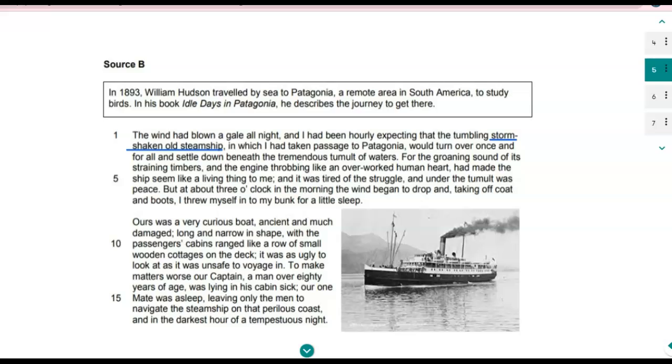Ours was a very curious boat, ancient and much damaged, long and narrow in shape, with the passengers' cabins ranged like a row of small wooden cottages on the deck. It was as ugly to look at as it was unsafe to voyage in. To make matters worse, our captain, a man over 80 years of age, was lying in his cabin sick. Our one mate was asleep, leaving only the men to navigate the steamship on that perilous coast, and in the darkest hour of a tempestuous night.